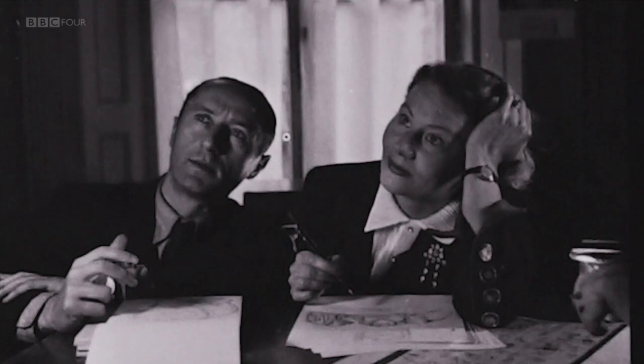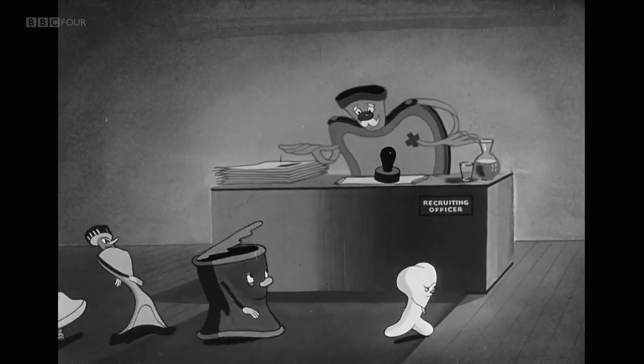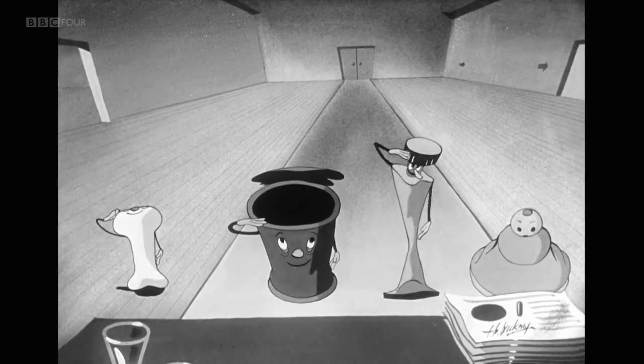What Halas and Batchelor did when they came through is through the quite familiar technique of anthropomorphising animals, objects, they made the stories more palatable to everyday audiences.